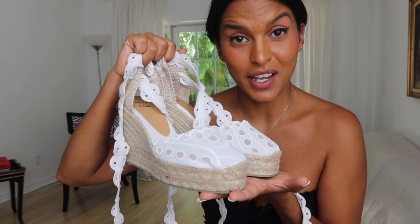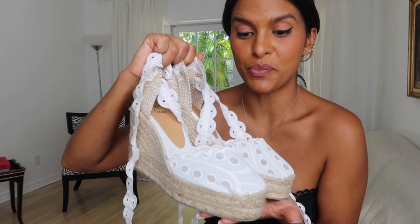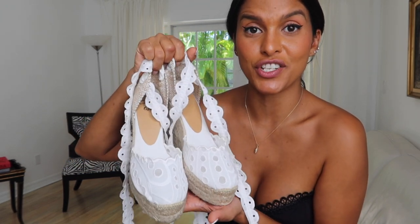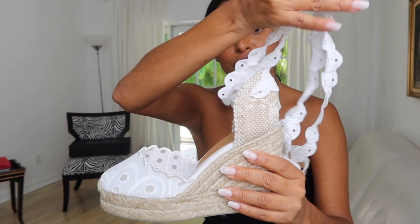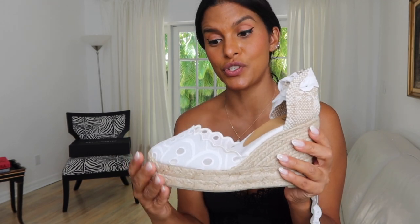I've wanted Castañer espadrilles forever, but I just never got them for some reason. I loved these ones. Castañer did a collaboration with Charo Ruiz this summer. Look at the stunning construction of this shoe. This here goes wrapped around your ankle and it's just overall gorgeous. It's super comfortable. It has a beautiful foot drop.